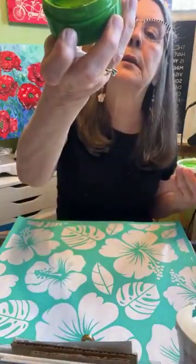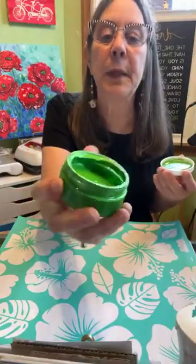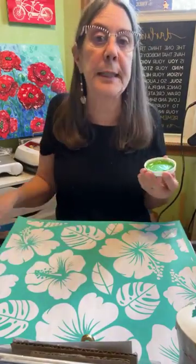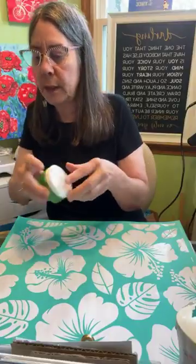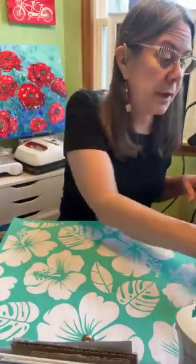This is called Ever After, and it has almost like a sheen look to it. It's not a metallic, but it is absolutely gorgeous. I don't know if those of you who were on my page remember when I did a kitchen towel with this. It is absolutely stunning. So what I'm going to do is, I better put the lids on these until I actually get everything on here, because I am notorious for getting ink in spots where I don't want it to go, and then I have to come up with a creative solution to cover up my mistakes.